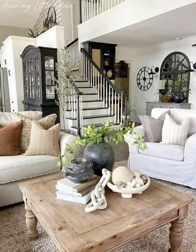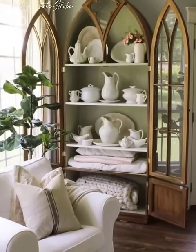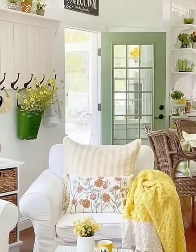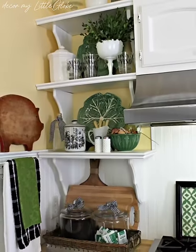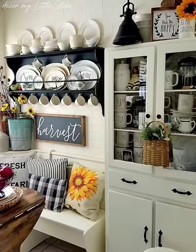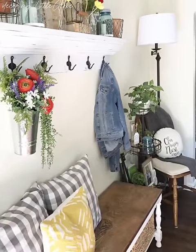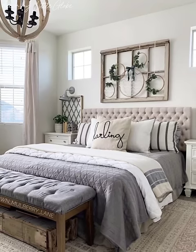The foundation of farmhouse style lies in its celebration of rustic charm. From weathered wood and distressed finishes to ornate textiles and handcrafted accents, embracing the imperfections of natural materials is essential to achieving an authentic farmhouse look. We will explore various ways to infuse your space with rustic appeal, including incorporating reclaimed wood accents, from barn doors and exposed beams to furniture and wall paneling. Reclaimed wood adds instant character and warmth to any room.